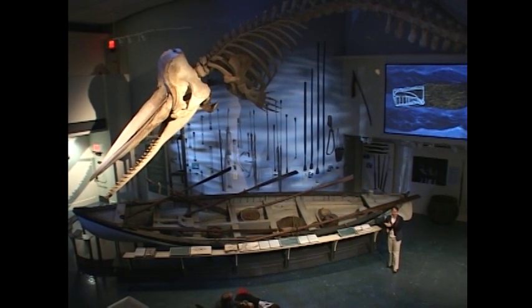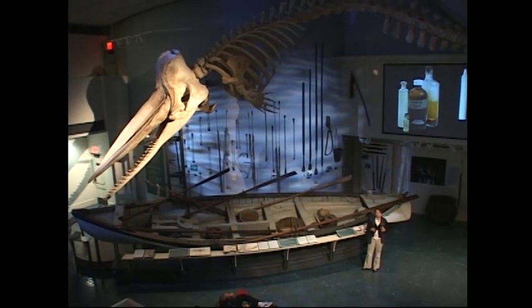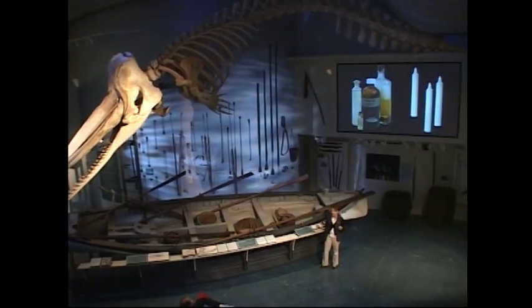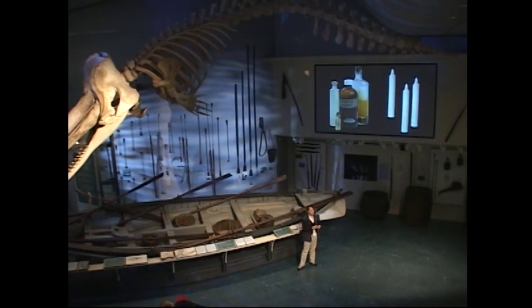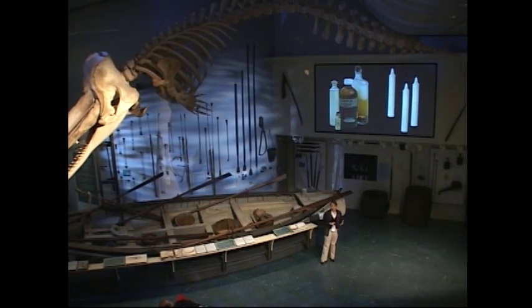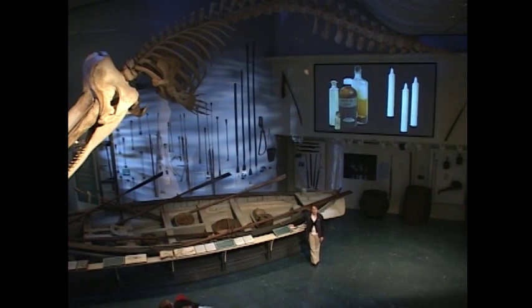Whatever the whale uses it for, we know what Nantucketers used it for. Spermaceti oil was extremely fine. It burned extremely clearly, and so it was used in lighthouses where you needed a perfect light. It also didn't freeze in the winter in cold temperatures, so you could use it in street lamps in places like New York or London where it would be cold outside. And it was used to lubricate machinery, and it was turned into candles. Spermaceti candles were smokeless, odorless, and dripless.